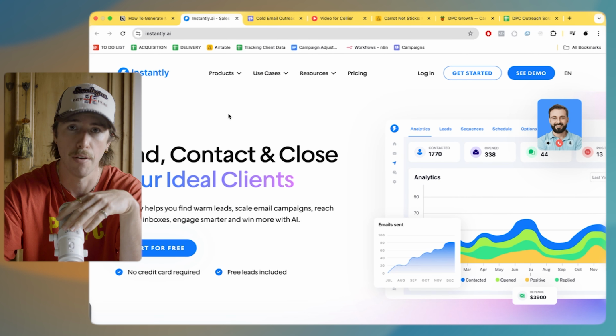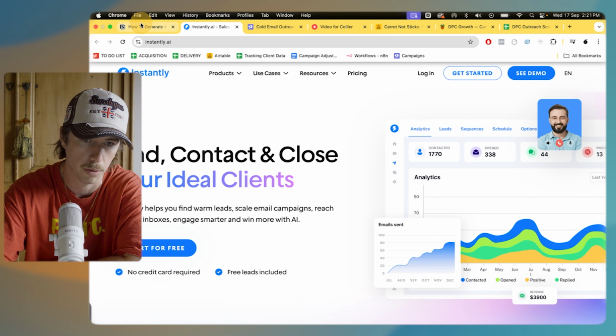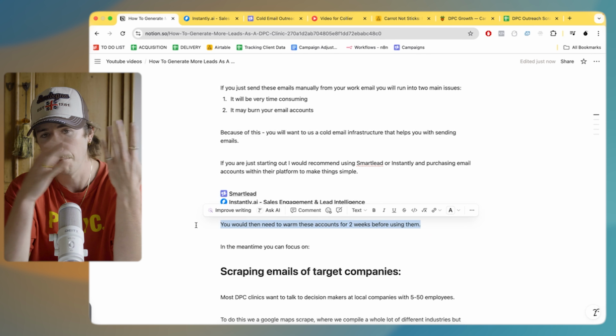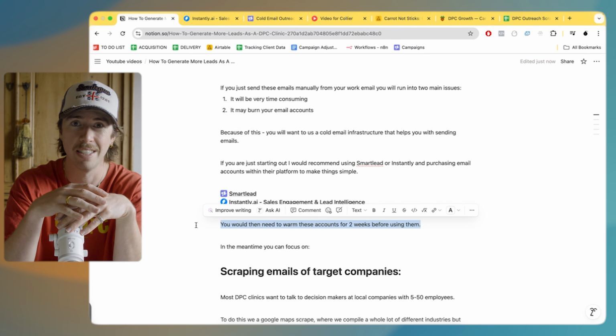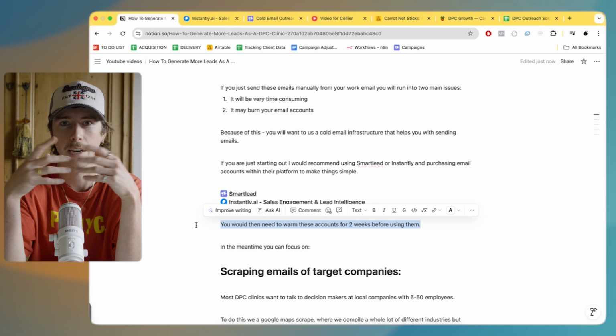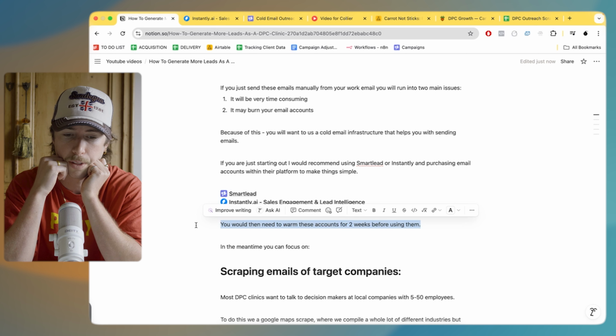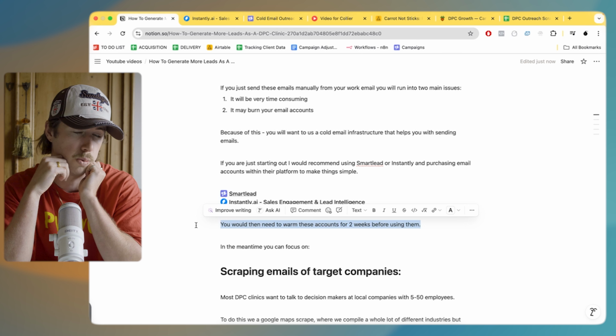But Instantly is perfectly good if you want to do this. There's no problem with Instantly. You would then need to warm the email accounts for 2 weeks before using them. This is super important. Essentially, you set up fresh new Gmail accounts because you're targeting a local audience, and most local service businesses, which is probably the majority of them that you'll be hitting up, use a Gmail. So you want to use a Gmail account.